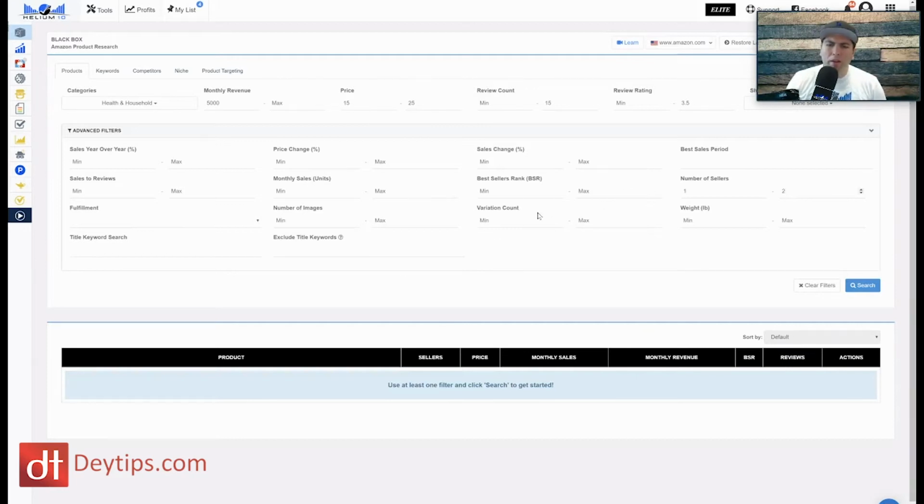I'm also going to put variation maximum 2. When you're starting off, like if you're in the socks or shoes category, you're going to have size 9, 10, 11, 12, 13, all right? Or if you're in the bedding category, you're going to have queen size, king size, double size, blue, red, pink. If you're just starting out, you might not have the budget to make a minimum order quantity of all these tons of variations. I just want a good standalone product that doesn't have different sizes and everything.